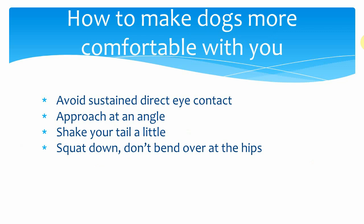Canines and primates communicate with their bodies in different ways, so some body language that seems friendly to us, like direct eye contact or a direct approach, may actually seem intimidating to dogs. To make a dog feel more comfortable with you, especially if they are exhibiting any of these tense or shy signs, you can avoid sustained direct eye contact, approach the dog's kennel at an angle, or angle your body sideways to the dog when you are in the kennel, shake your tail a little bit so that you're showing loose body language, just like we want to see from the dogs, or squat down to meet the dog rather than bending forward from the hips.